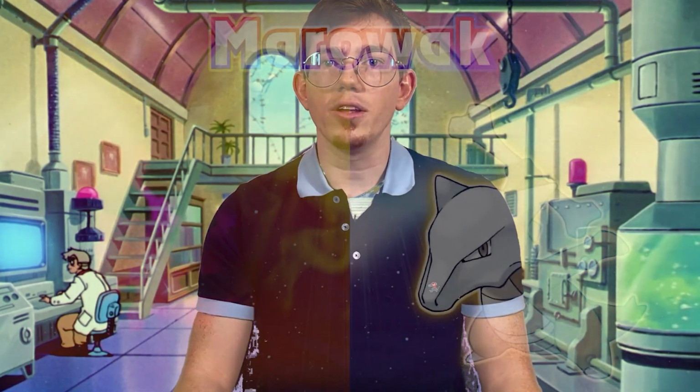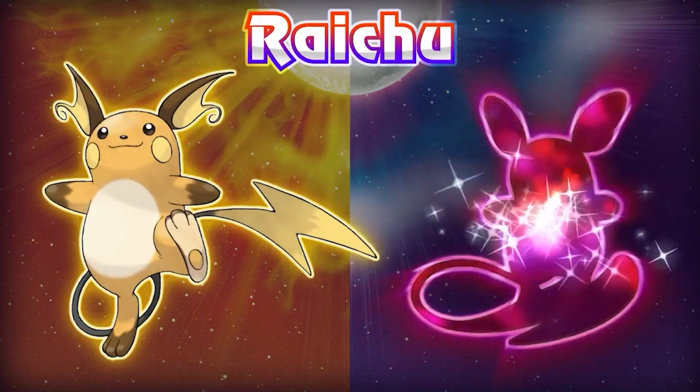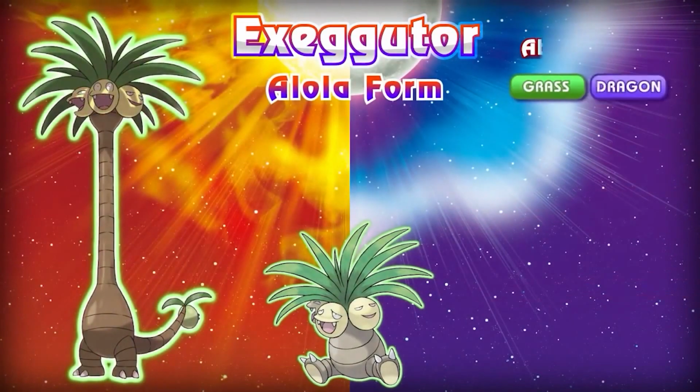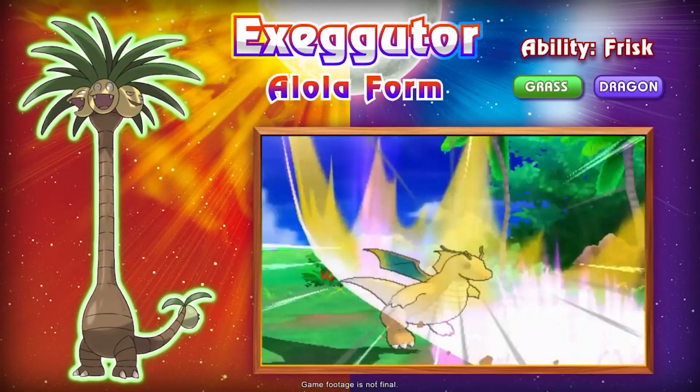Several of these regional forms also play into the tropical and Hawaiian themes of the region, including Alolan Marowak, who looks like a fire dancer, Alolan Raichu, which surfs on its tail, and Alolan Exeggutor, who grows much taller and becomes a grass dragon type in what is considered to be its true form. These games even introduce a human character, Samson Oak, who is basically the Alolan form of his cousin, Professor Oak, from the original Red and Green games.